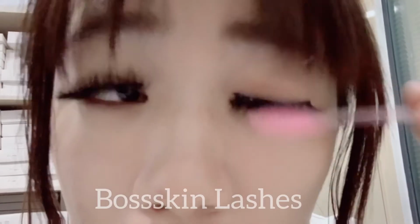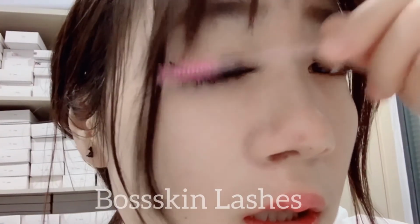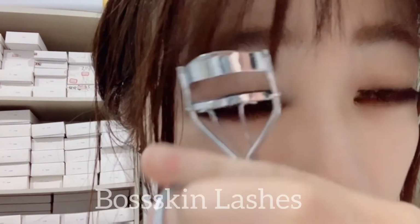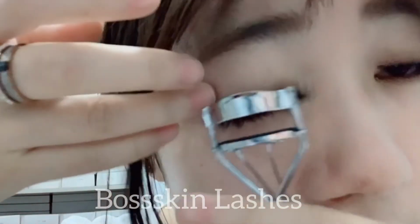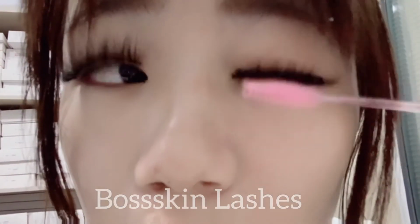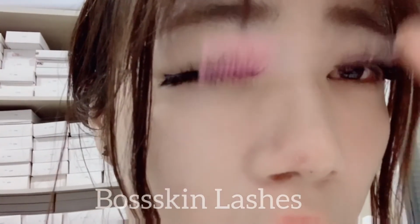Yes, if you think the lashes are not clear, you can use the brush. Yes, brush your lashes. Yes, and you also can use this. Oh, I think it's not easy. I don't want this. Wow, I think our eyes look very beautiful.